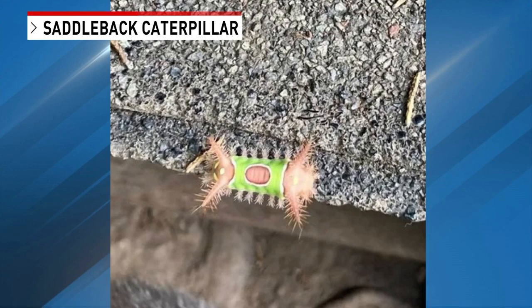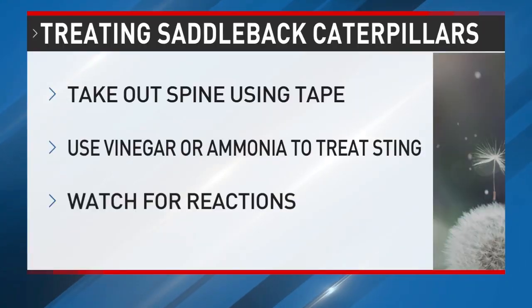Extension agent Bonnie Tillotson says they're less than an inch long, so you might not even notice these things. They've been reported to feed on 40 different plant families. So it's a wide variety. And because they're small, they're easy to miss. But you know it as soon as you get hit. It's almost akin to getting hit by a jellyfish. So wear your thick gloves, I guess, if you're poking around in your plants.